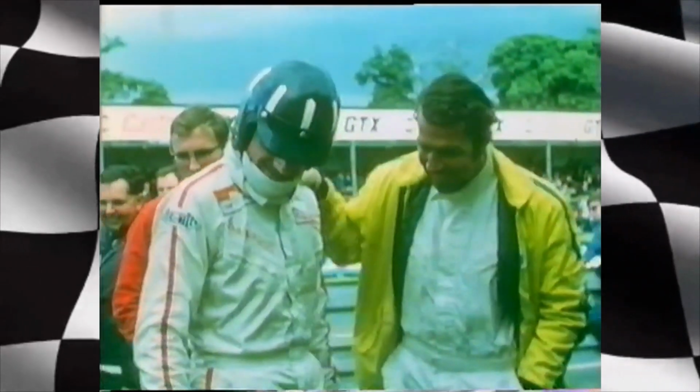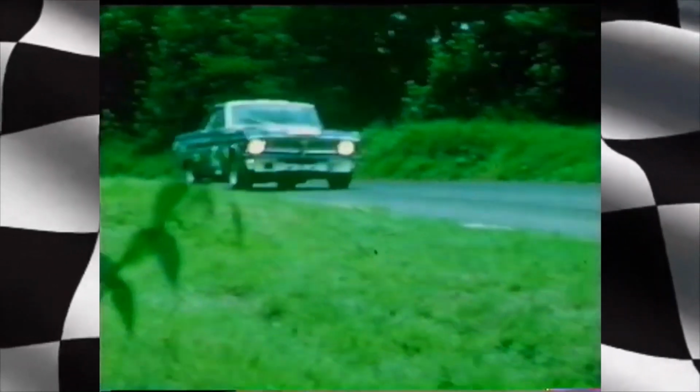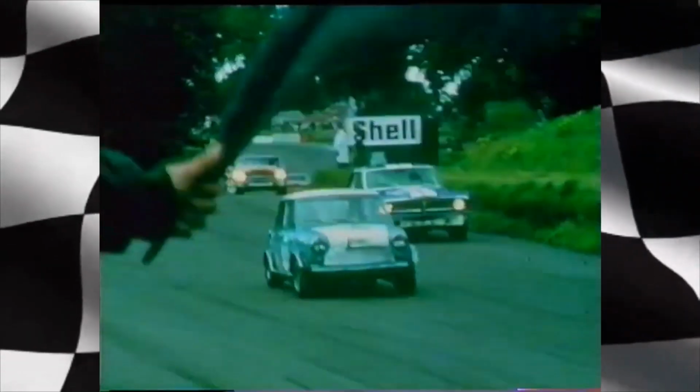Hill, with a puncture, accepts condolences from Bonnier. Roy Pierpoint, with his resprayed red Falcon, a change of colour and a change of good fortune, takes up the chase. Muir still in the lead, with Hobbs chasing, but Muir holds him off and wins another round in the Saloon Car Championship.